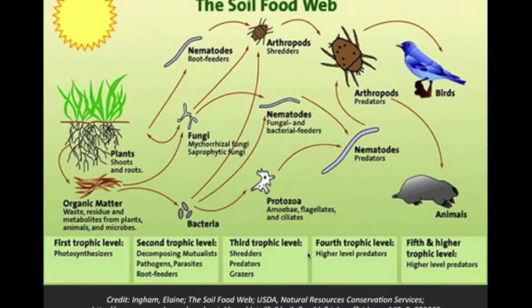So it all starts with organic matter, which comes from the plant and animal life that live in the soil. And then you have the bacteria and fungi at the cellular level interacting with the plant roots. Also at a cellular level, you have protozoa, which are single cell animals.